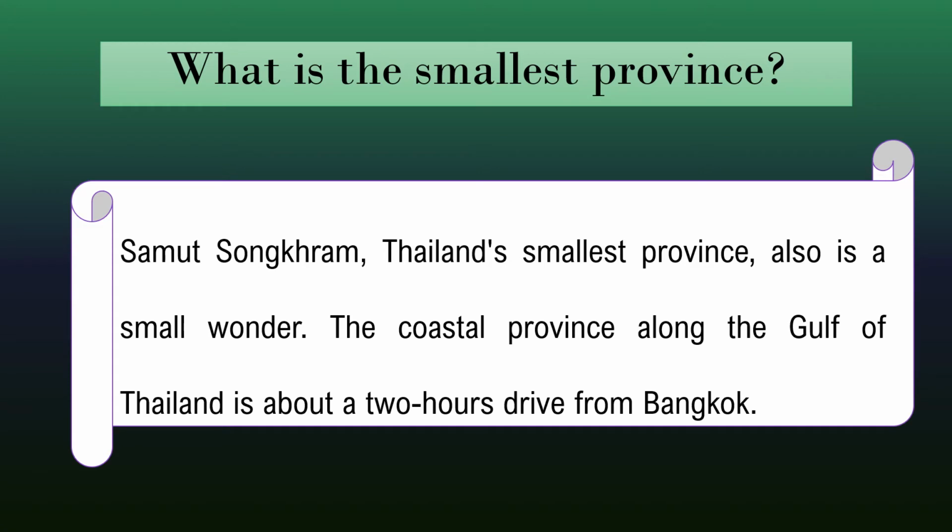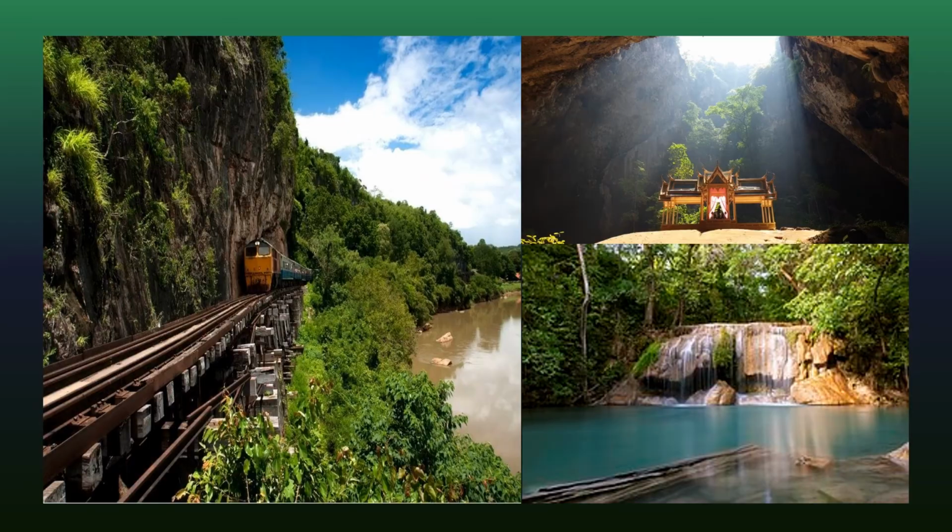What is the smallest province? Samut Songkhram, Thailand's smallest province, is also a small wonder. The coastal province along the Gulf of Thailand is about a 2 hour drive from Bangkok. The western part, characterized by high mountains and steep river valleys, is home to many of the country's major dams and mining industry.